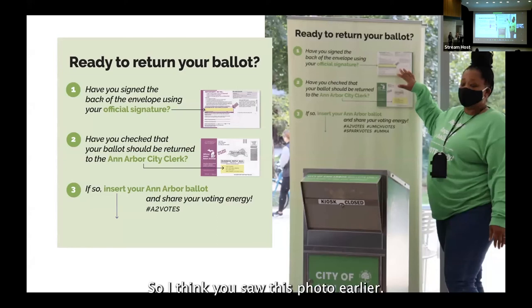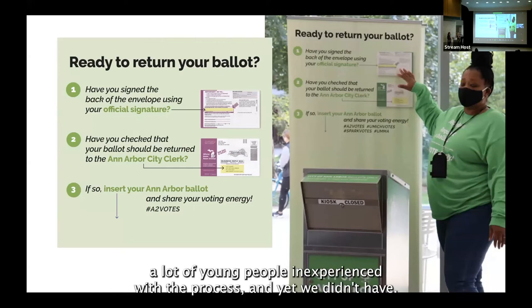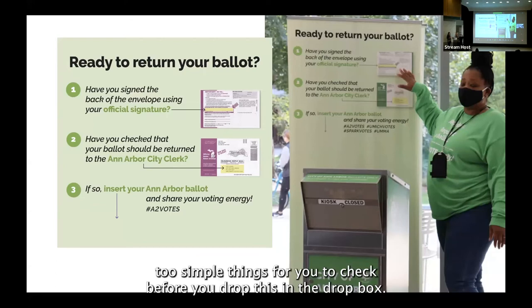Okay. So I think you saw this photo earlier and one of the benefits of this, from both the voter's perspective and from the clerk's office perspective, is the simplicity of the message. We noticed that at the UMA office on campus, we have a lot of first-time voters, a lot of young people inexperienced with the process, and yet we didn't have the situation that we often see in elections, where we get ballot envelopes back unsigned. And that was because of the banner behind the drop box. Here's just two simple things for you to check before you drop this in the drop box.